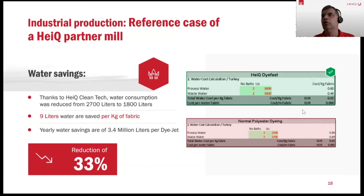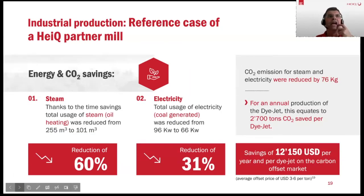And again, we have just got some guides on what costs can be saved in water and energy by using the Clean Tech system. Okay, so just to cover again the energy and CO2 savings, thanks to the time savings, total usage of steam on an oil capacity heater was reduced from 255 square meters to 101 square meters, reduced by 60%. Electricity produced by coal was reduced from 96 kilowatts to 66 kilowatts, which is a reduction of 31%.